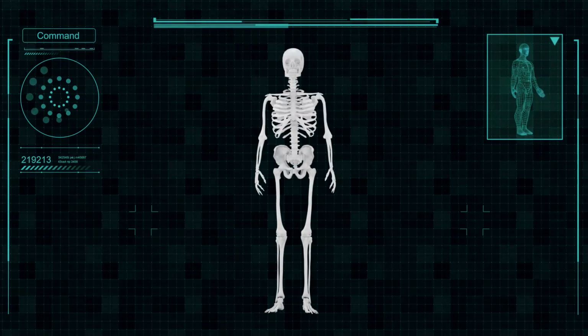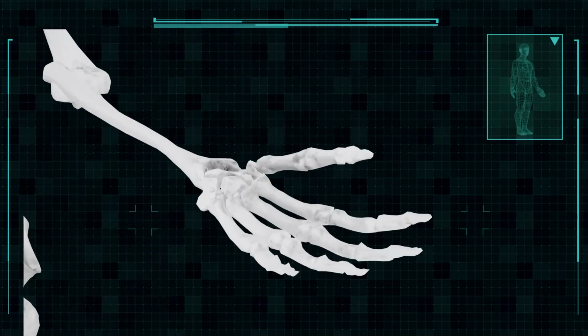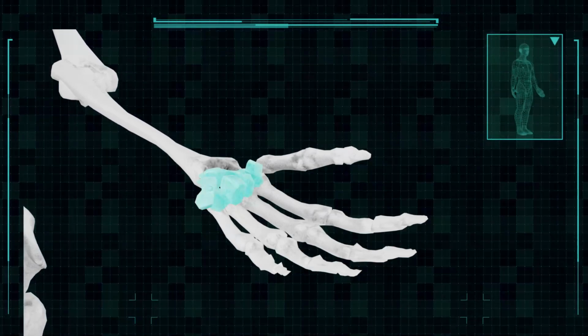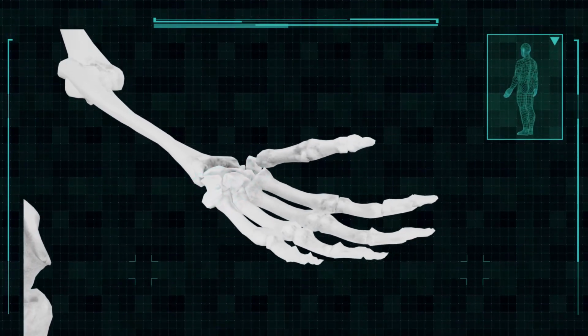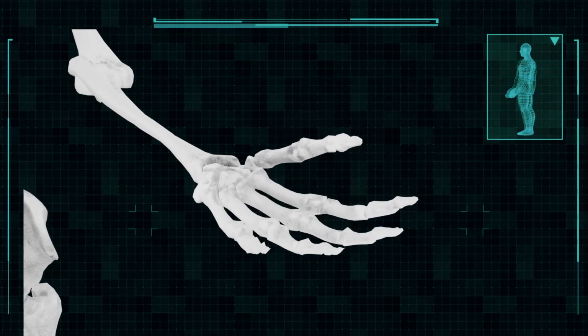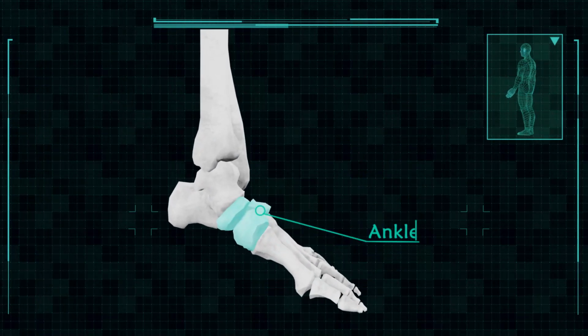Some joints in the body are made up of bones, which have flattened ends. These bones glide over each other, allowing a side-to-side as well as backward and forward movement. Such joints are called gliding joints. The wrist and the ankle have gliding joints in them.